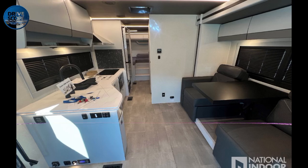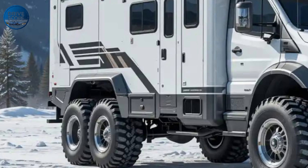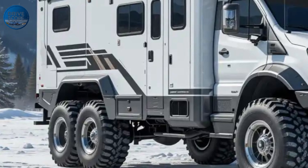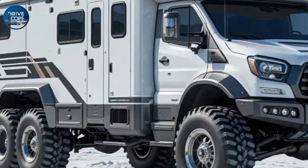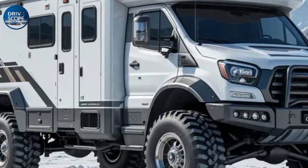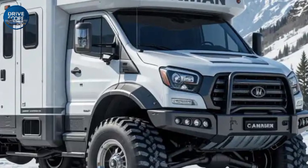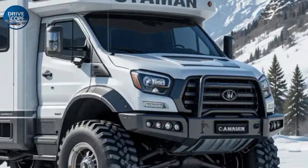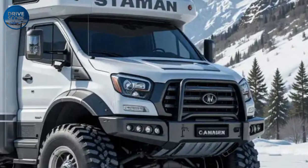Connectivity is another strong suit of the 2025 model. It comes pre-installed with Starlink satellite internet, giving users uninterrupted high-speed internet anywhere they go. Whether you're uploading videos, working remotely, or streaming movies in the middle of nowhere, you're covered. The camper also includes a smart home control system that works through a touchscreen panel and smartphone app. You can control lighting, heating, locks, and appliances remotely, all with voice commands too, thanks to full AI integration.